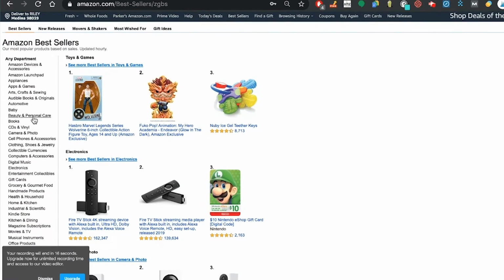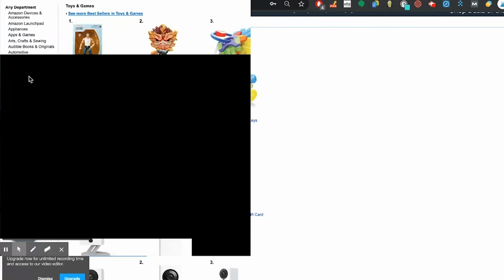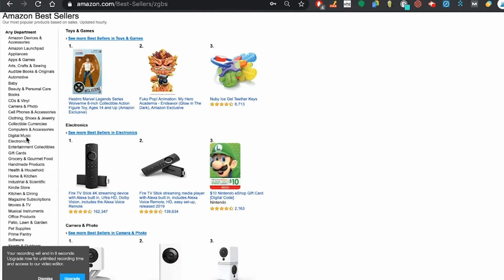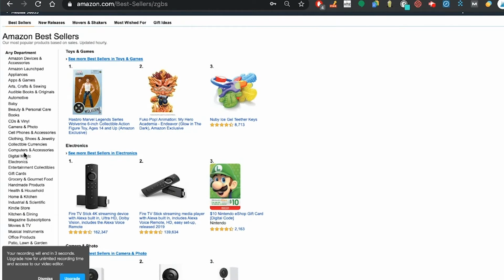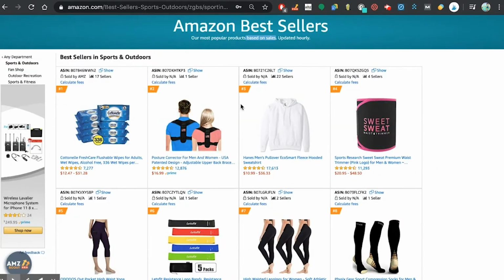And so look on the left for categories, find a category that interests you. Of course, there's a bunch that you should avoid for obvious reasons, but I won't get into that. This is just a quick rundown. Let's do sports and outdoors for the example. These are the hottest, best-selling products in this category.